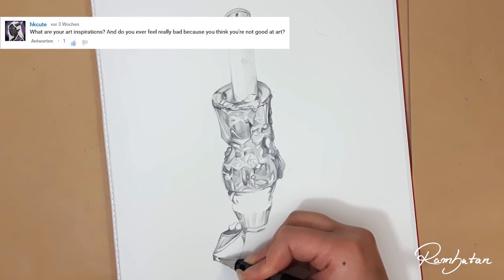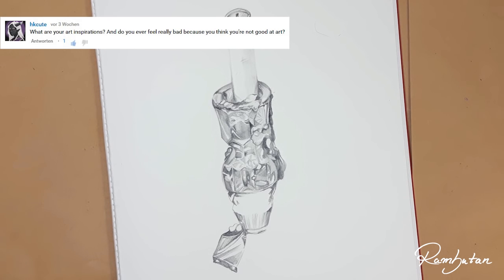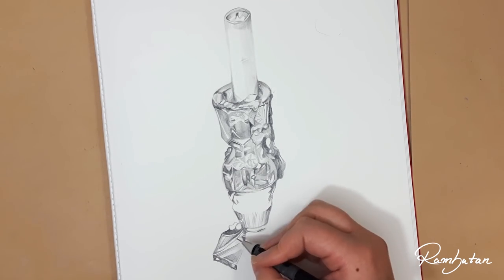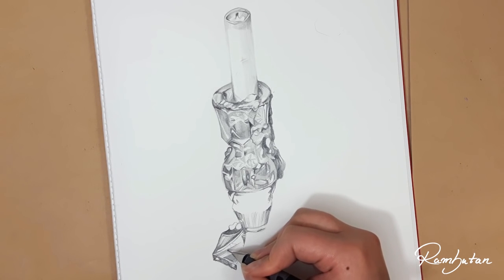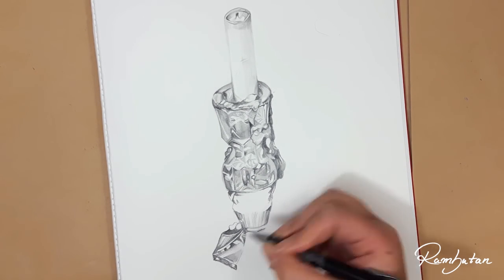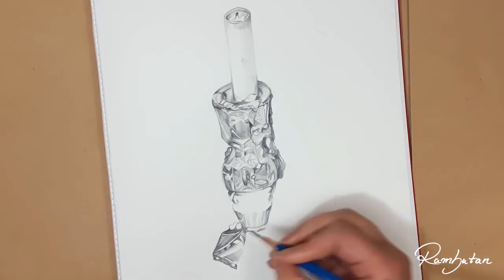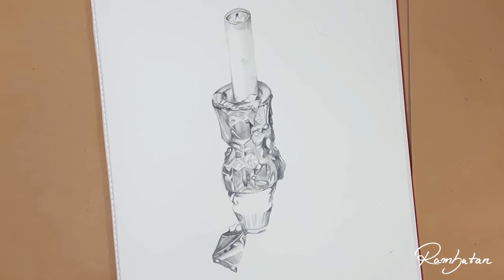HK Cute! What are your art inspirations, and do you ever feel really bad because you think you're not good at art? My biggest inspirations are Nauren and Ayami Kojima. Sometimes I do struggle with thinking I'm bad, but then I either stop drawing and do something different, or I practice until I think I understand my problems.